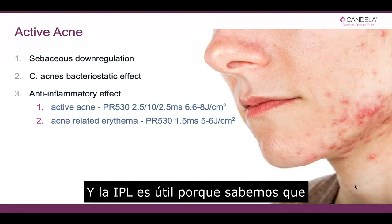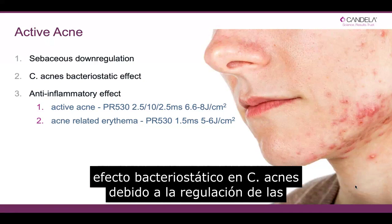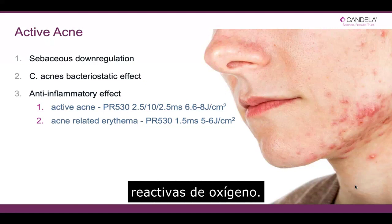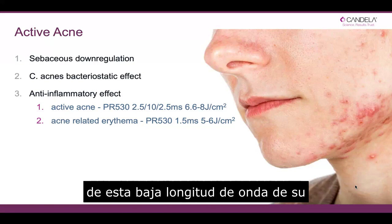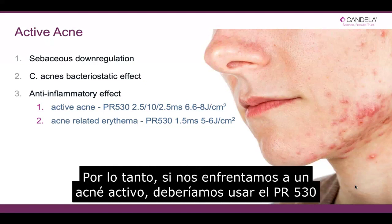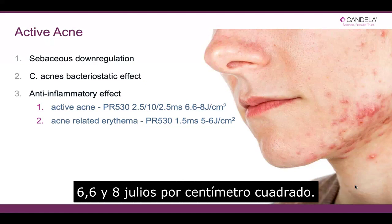And IPL is useful because we know that we have a thermal sebaceous downregulation. We have a bacteriostatic effect on the C. acnes because of the activation of the protoporphyrins and reactive oxygen species generation. And we also have significant evidence for this low wavelength of its anti-inflammatory effect. So if we are facing an active acne, we should use the PR530 with a double pulse strategy, with fluences between 6.6 to 8 joules per centimeter square.